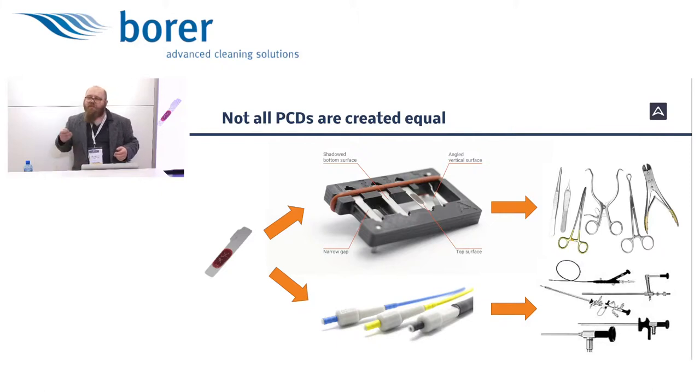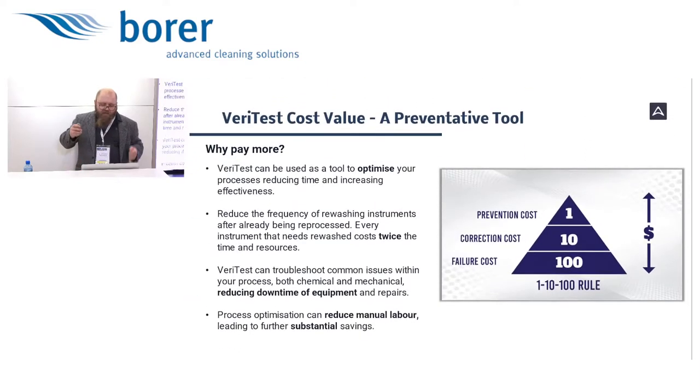And the last one is also critical. It's testing our vertical surfaces, because our washer disinfectors all have spray arms with jets coming from the top and from the bottom, but there is no mechanical energy coming from the side. And every single surgical instrument that I've ever seen is three-dimensional, so it means that it will have vertical surfaces on it.